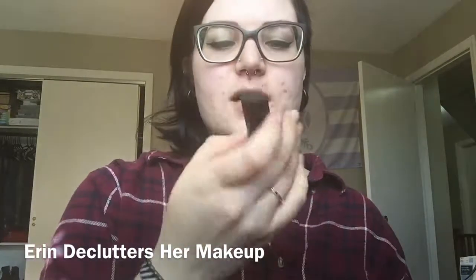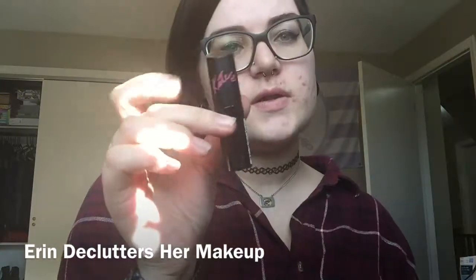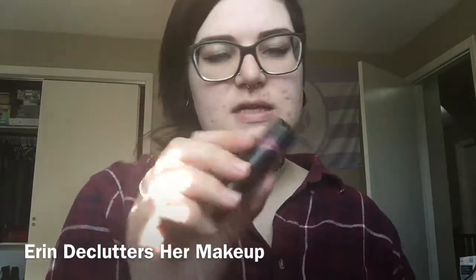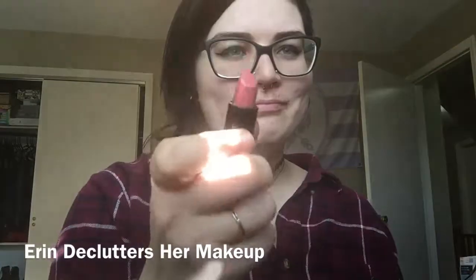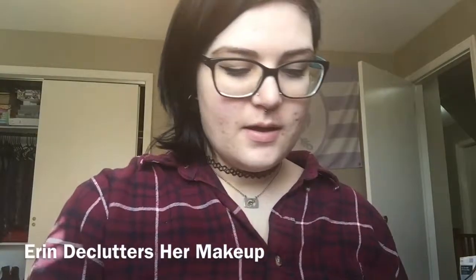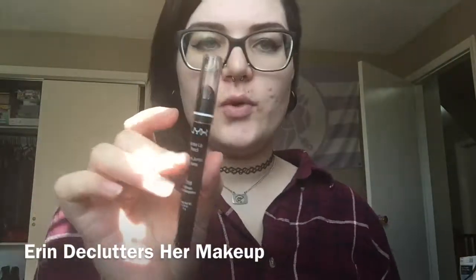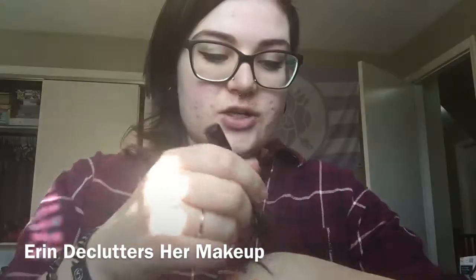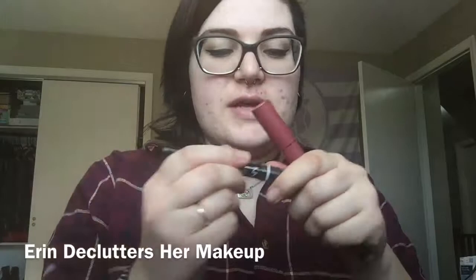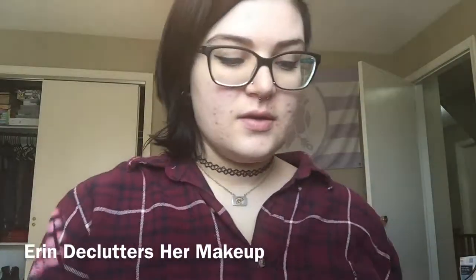I'm getting rid of this Rimmel. I think it's Rimmel. It's number 17. It's a pretty color, but I don't use it ever. This is a NYX Jumbo Lip Pencil in maroon, and I really like this color actually, but I never use this. I've had this for like 2 years now, and I've never used it outside of the house.